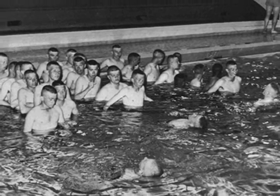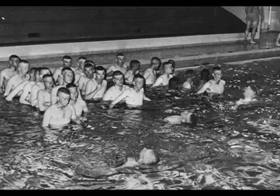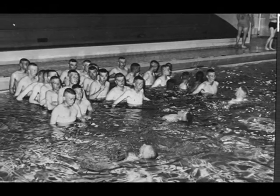Stroke! Not only must each sailor learn to swim before graduating, he also learns water survival techniques.